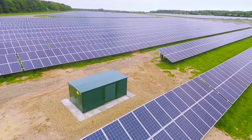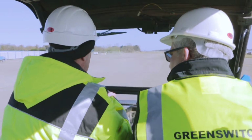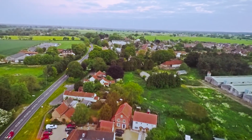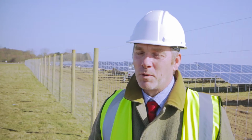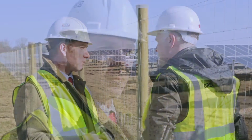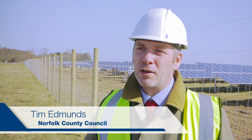The key UK partner chosen was Greenswitch, a leading renewable energy developer. The local council see the park as playing a big part for the future of their community's next generation. Working with Greenswitch on a daily basis has been really good. Us as a county council, as the landowner, the staff that we have day-to-day liaison with are very helpful, always act upon any issues that either they or we identify.